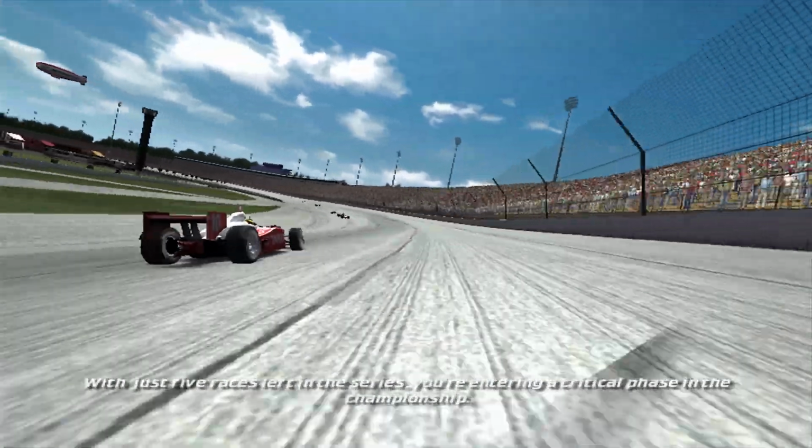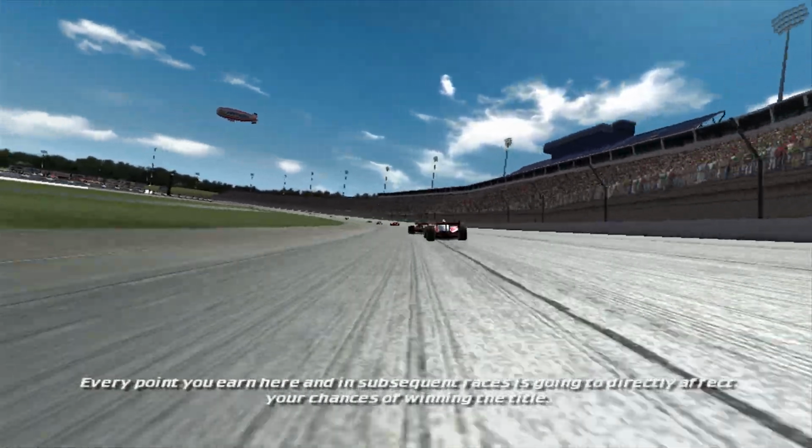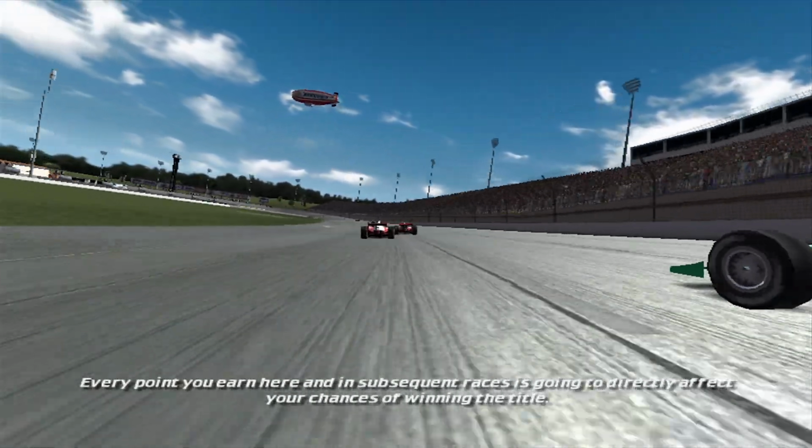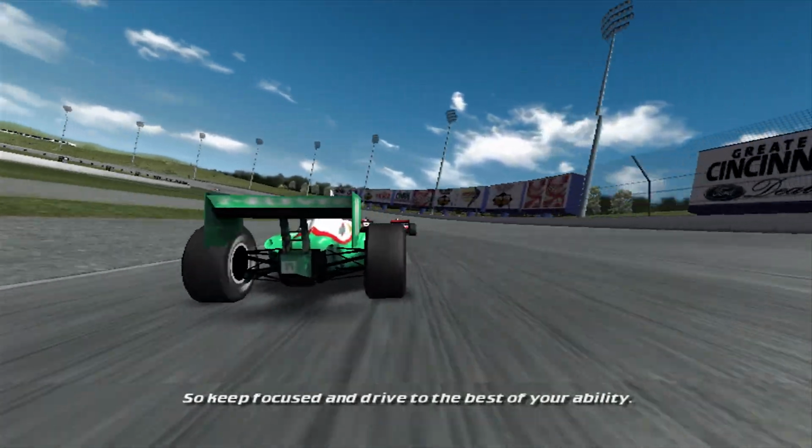With just 5 races left in the series, you're entering a critical phase in the championship. Every point you earn here and in subsequent races is going to directly affect your chances of winning the title. So keep focused and drive to the best of your ability.